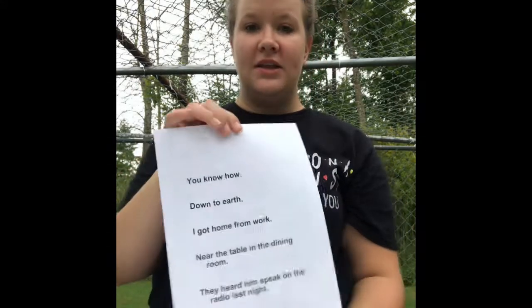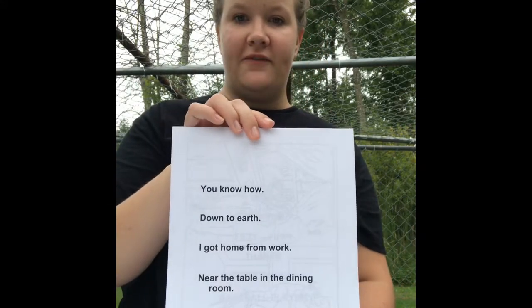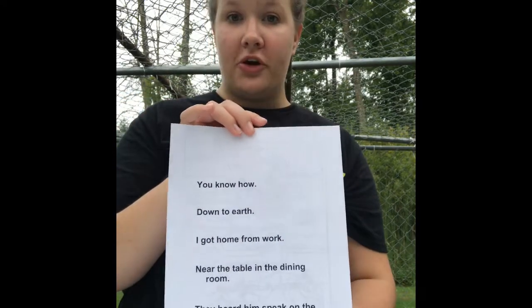The first one, they would read the sentences that are in here. The first one says, "You know how." The second one says, "Down to earth." So you would check how they're speaking, if they can understand what's in that sentence, and grade them based off of how they're saying that sentence to you.